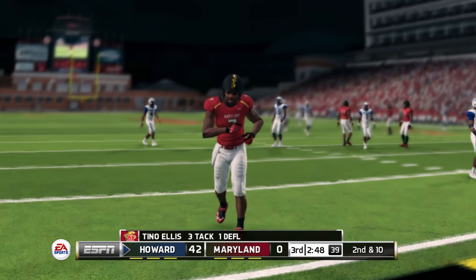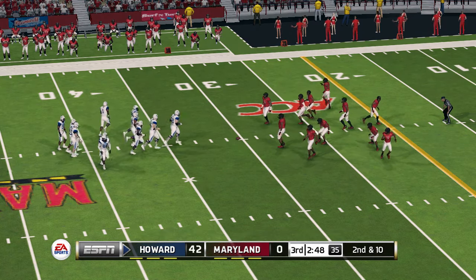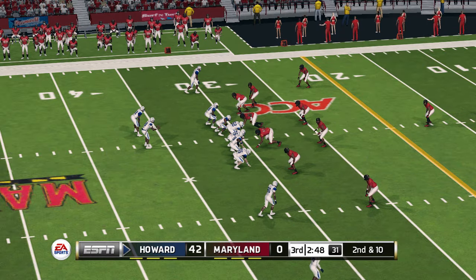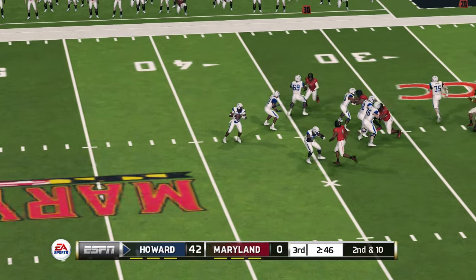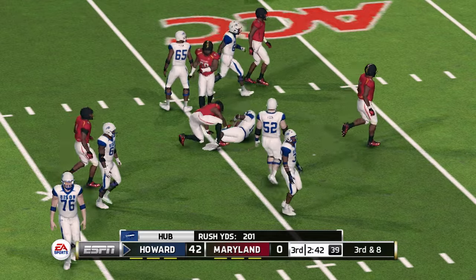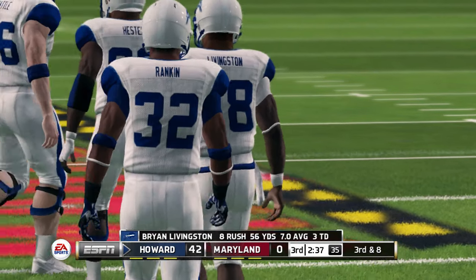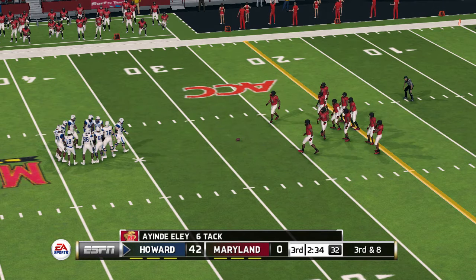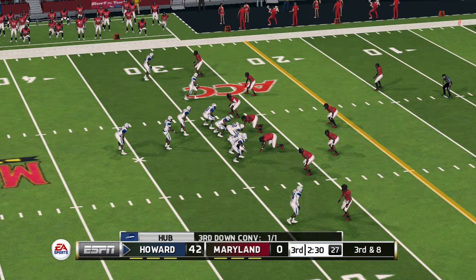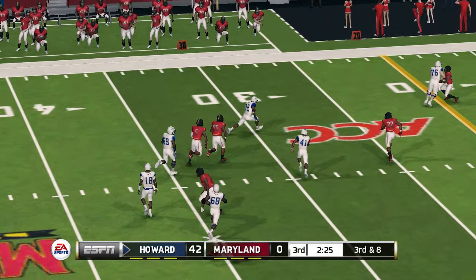Incomplete, almost picked off. From the 30-yard line, it's second down. Scrambling around. And he tackles him hard at the 28. There's a strike, complete.